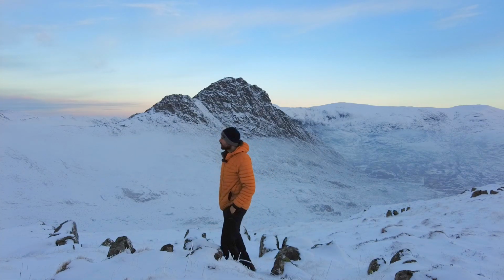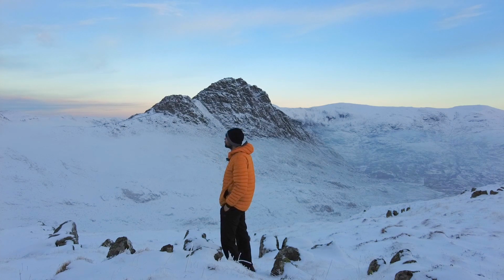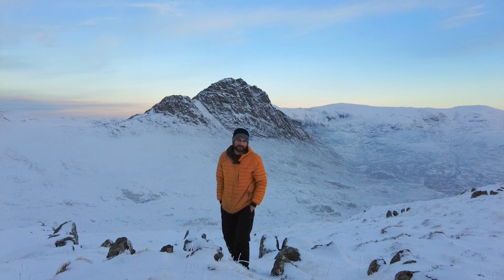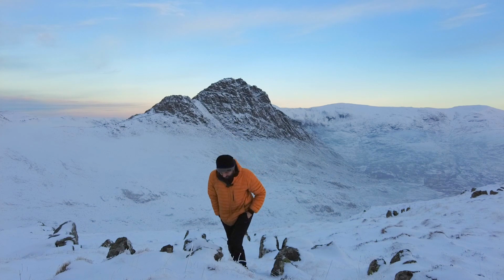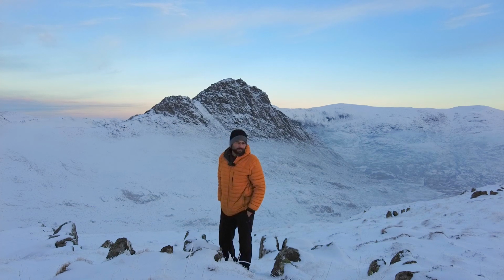Just had some amazing cloud sweeping below Tryfan. It's coming and going. Just took a picture of it. It's quite simple, just Tryfan and a bit of cloud below it. But the light's not really happened, but we could still get some nice shots.